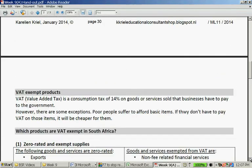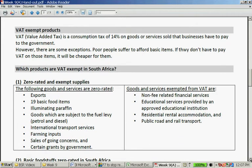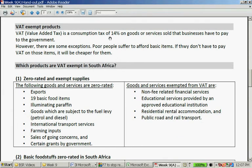Okay, now let's look at the VAT exempt products. VAT, value added tax, is a consumption tax of 14% on goods or services sold that businesses have to pay to the government. However, there are some exceptions. Poor people struggle to afford basic items. If they don't have to pay VAT on those items, it will be cheaper for them. Okay.